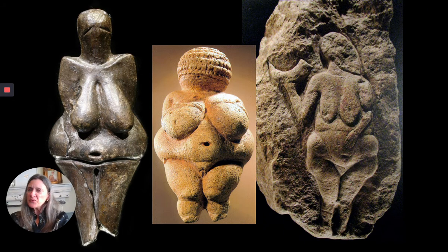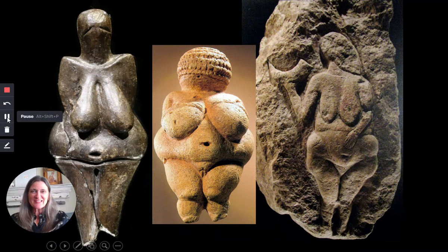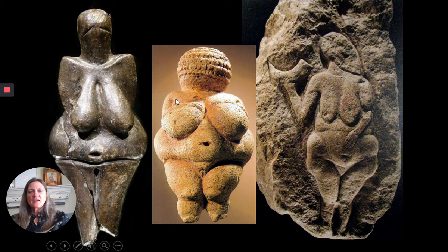So please press pause and write down what you see as some of those common features. What are those things which are emphasized, and what are those things which are de-emphasized? We can see that the faces, the hands, the feet have all been de-emphasized as not being very important. Instead, what is being emphasized are those things that Paleolithic culture most admired and respected about women.